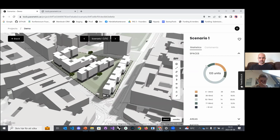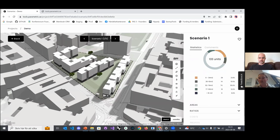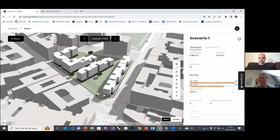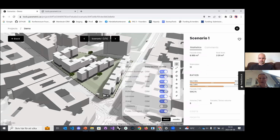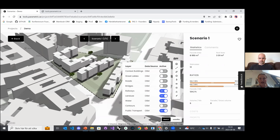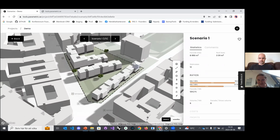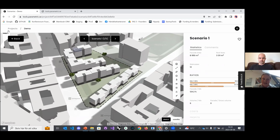And of course, you are able to extract additional data, such as the amount of units, certain distributions, areas, ratios. I'm not going to go through all of the KPIs, but there are a lot of KPIs connected to each and every scenario. You are also able to download the proposal. You can measure and regenerate, and you can customize your scene by toggling layers on and off, and play around with the different proposals, more or less. So that's pretty much it for this design template.